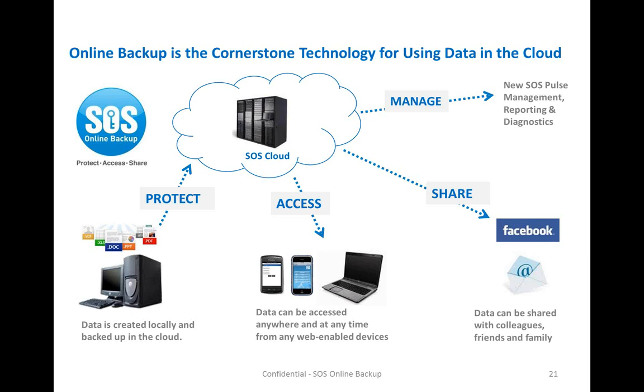And then going around to the management topic, this is our management framework, which is really geared towards resellers like yourselves to not only help you manage machines that are being backed up, but manage entire corporate environments. So you can manage up to 5,000 PCs from one management console that are all running the SOS backup technology, which is a very powerful management tool.